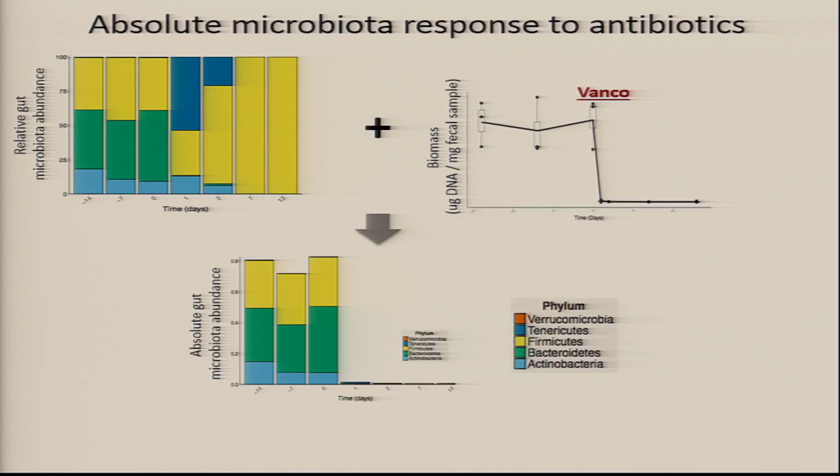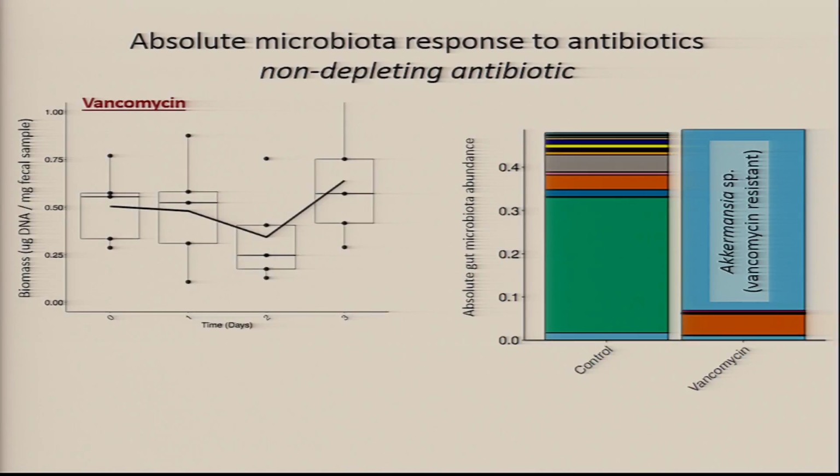So we started to use vancomycin as our standard antibiotic because it's quite good at depleting the microbiota. If we wanted to check some effect on the immune system, we wanted to remove microbes, we would use vancomycin. But one day we bought some mice from Jackson Labs. Again, the same order, C57 black 6, they should be genetically mostly identical. And this time the biomass did not go down. We gave them vancomycin, but this time the biomass stayed more or less the same.